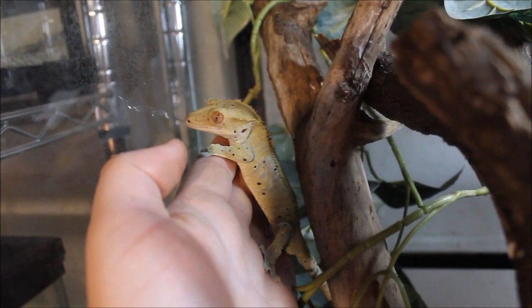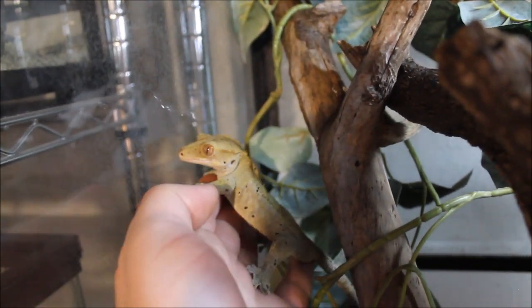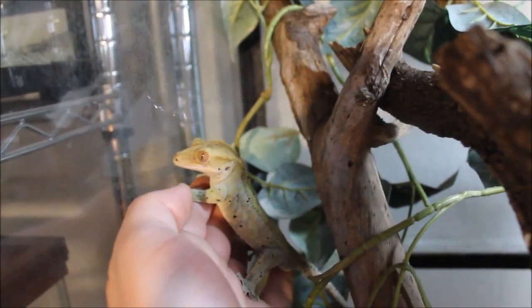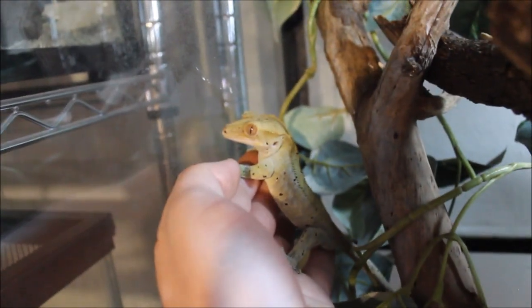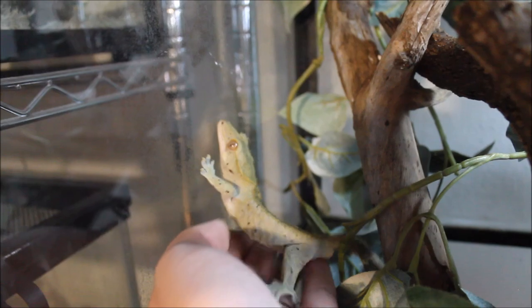So there's Yoshi. If you're wondering morphs on these, I'm not entirely sure. I believe he's what's called an olive crested gecko, and she is a bicolor red. But I just got them because they're nice, healthy specimens. I didn't really worry too much about the morph, although she is gorgeous.